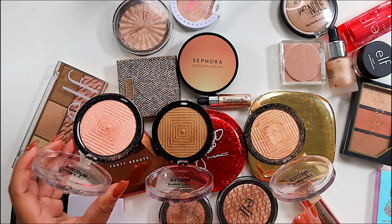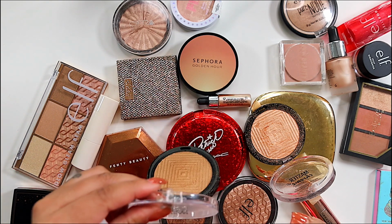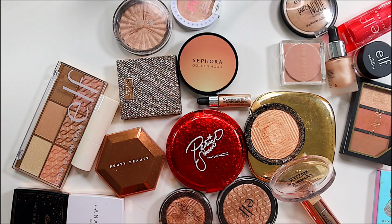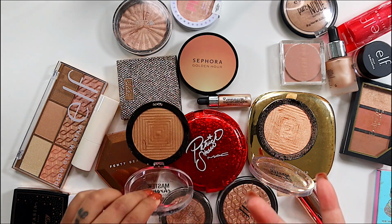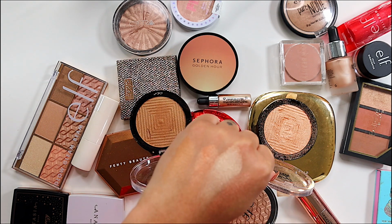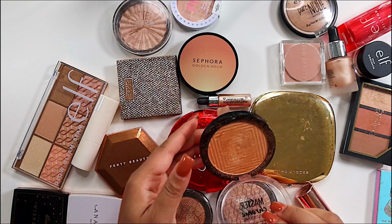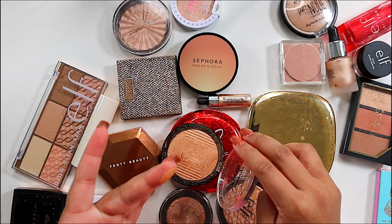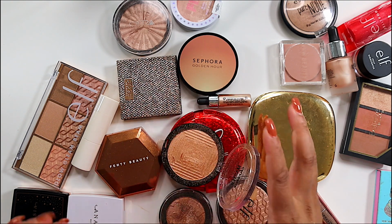I have the Molten Peach. I know I can let go of the Molten Peach because I am not going to use that. Then I have the, what is this called? Molten Topaz, and then the Molten Gold. Ooh, Topaz is deep though. I think Topaz is just a little deep for my liking and for my skin tone. So we can get rid of Topaz, but Molten Gold, honey, we keep gold. Oh, we love us some Molten Gold. Look at that. Beautiful.